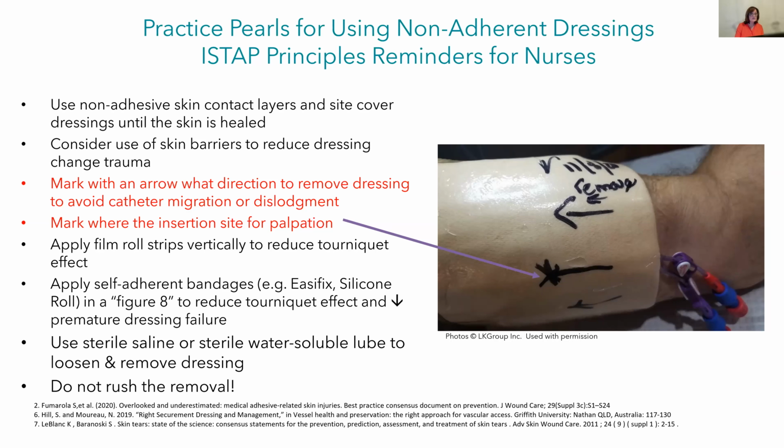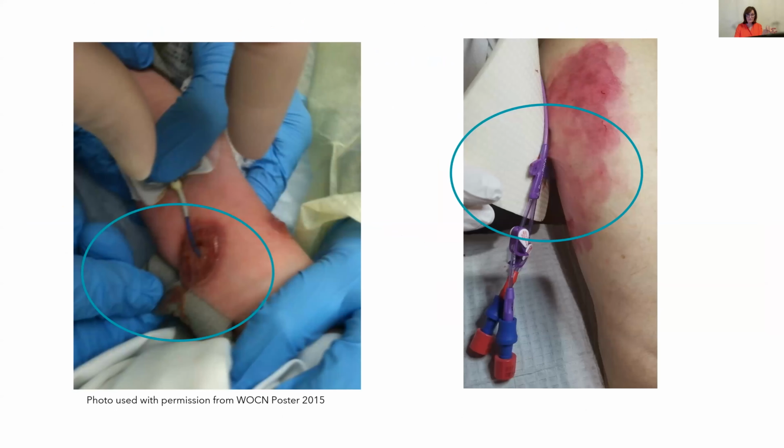And then when removing dressings, if you're using silicone adhesive dressings, you want to make sure that you use sterile saline, or you can use the sterile water soluble lube, those little packets that we use for inserting Foley catheters. Applying those to the edges of your silicone adhesive dressings actually works really well in helping to loosen it so that we don't run the risk of the catheter being stuck to the silicone adhesive. I just wanted to show you an example here. This is actually a suture. You can see it's being pulled here on the right because it's stuck on the adhesive. So using saline works really well. Having them remove it from a side position also works.